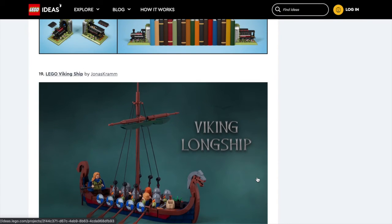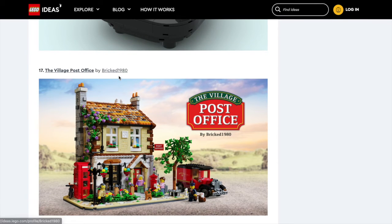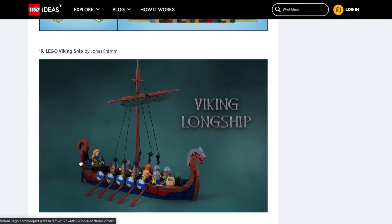Next up, Lego Viking Ship by, oh, I didn't say, this is by Jimmy DK. This is by Brick, oh, I said that one. This is the Lego Viking Ship by Jonas Cram. It's a really nice model. It could happen, but I don't think a lot of people will want to get it.